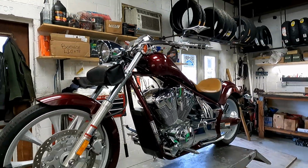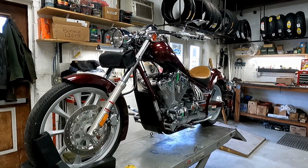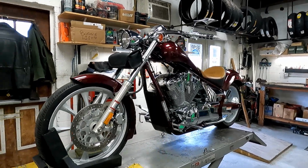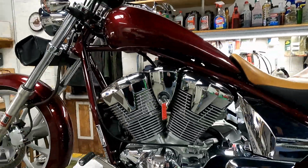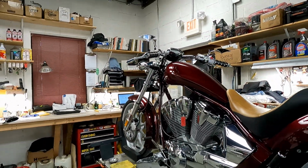I worked for a Honda shop back when these first came out in 2010, and I couldn't wait to get out and ride one. And well, that's what we're going to do now. I'm going to go suit up and we'll see you out on the road.